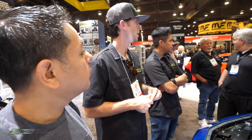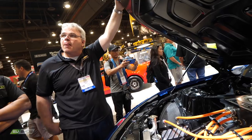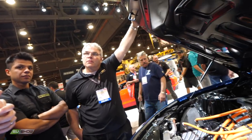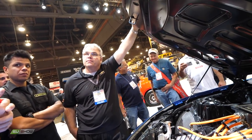You guys do a lot of cool stuff. You know what this box is? It's just so that you can charge. You pull that out and that's where the charger plugs in. No kidding, no onboard charger. How fast do you guys charge this? It's 800 volt, 30 kilowatt. That's a big charger.